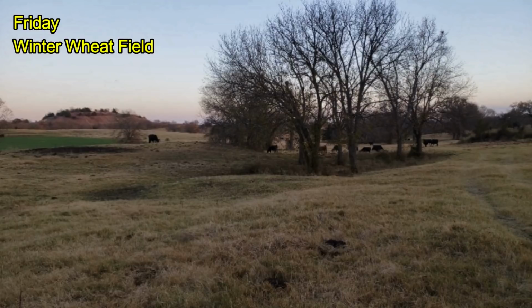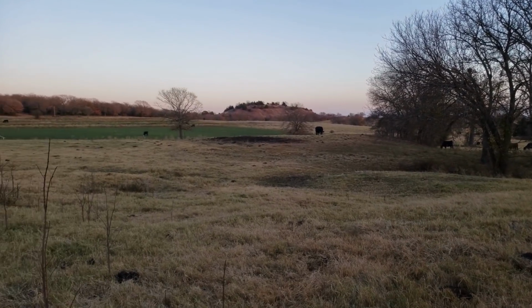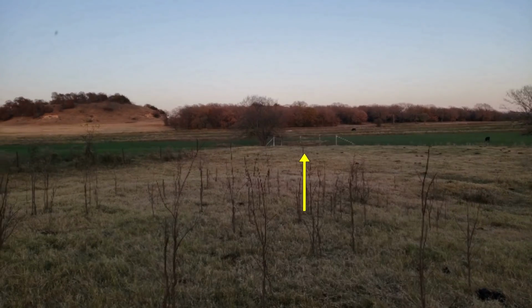I showed up early on Friday night and got set up early on this little knoll overlooking a winter wheat field where I thought maybe some hogs would be later in the evening. There you can see the field. It's actually a terrace field. This gate right here is going to be significant in the upcoming events, and hogs are going to be here and here during the shooting.